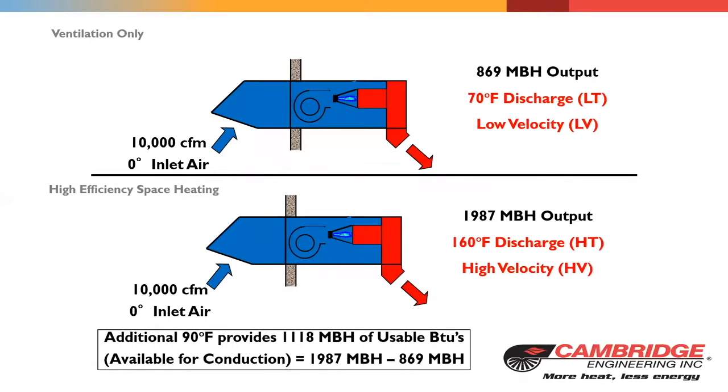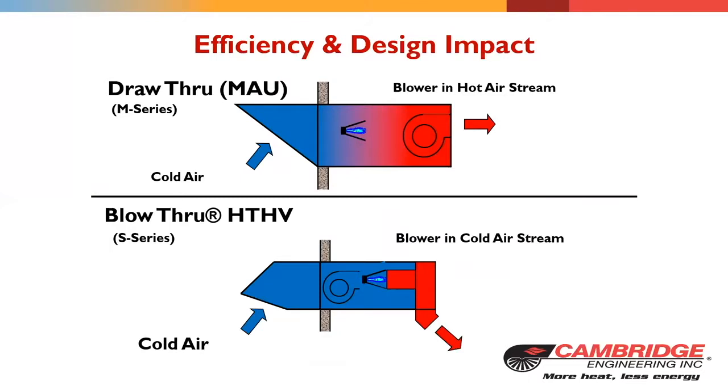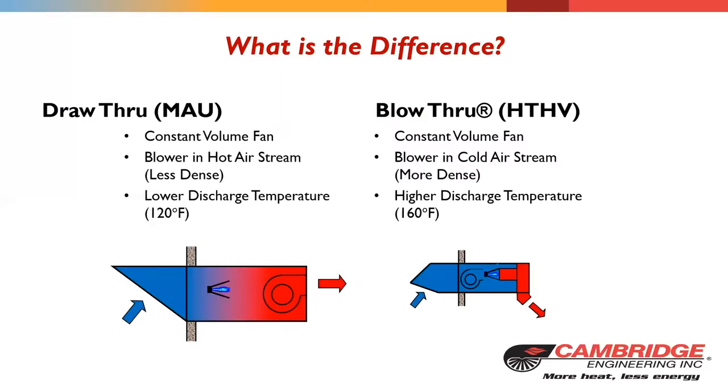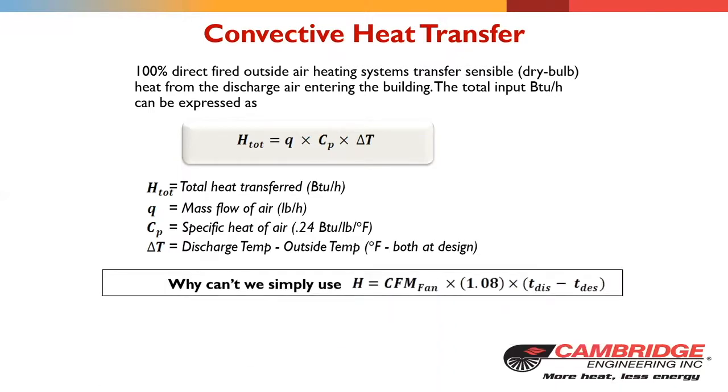So what does the position of the blower mean to our design? The blower in the cold air stream produces a higher mass flow rate. Draw-through systems produce a lower mass flow rate because air is less dense at higher temperatures. Determining the total heat load, in this case using direct fire technologies, can be expressed as the following. We cannot utilize a simple correction factor of 1.08, as is so widely used in our industry, because we are not dealing with standard temperature, nor are we dealing with standard CFM conditions.